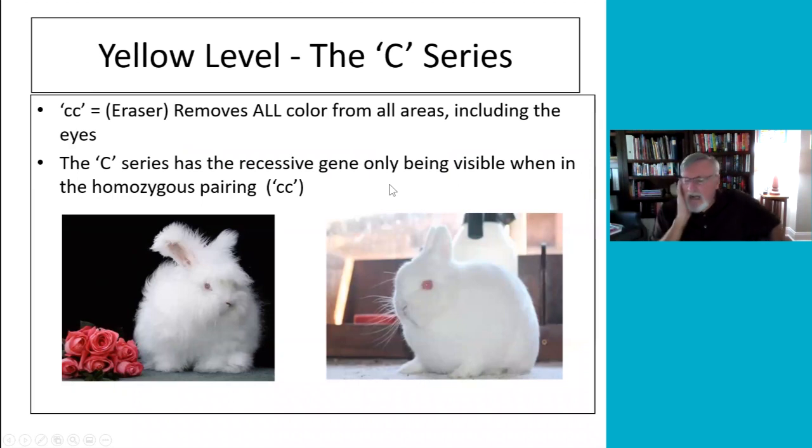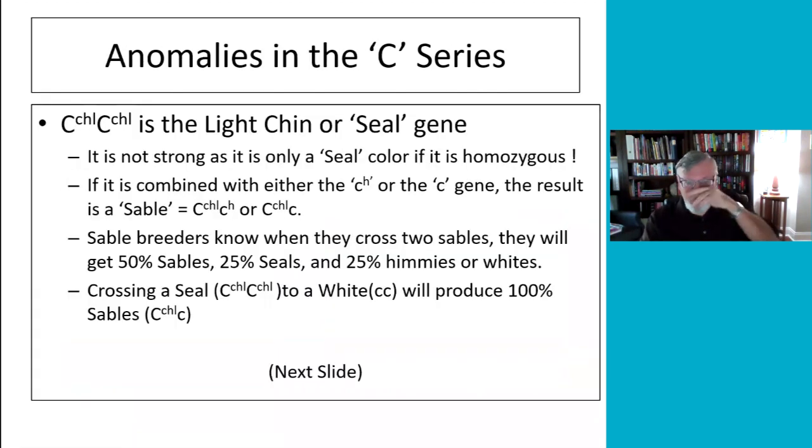The reason I started out this presentation talking about whites was so that you could understand that the eraser that we're talking about, that erases all color, hides so much of the genetics. Whether it's an Angora, whether it's an Ireland dwarf, whether it's a white New Zealand, they all are that color white because of the recessive C gene. Some anomalies in this series.